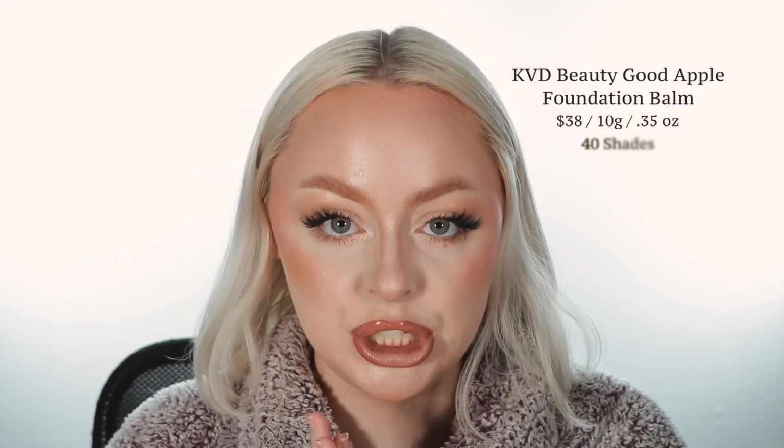There are so many new aspects to this foundation that I have personally never tried, and I think a lot of people in the community haven't tried, so very exciting. So let's do a little bit of a breakdown of details on the product. This foundation retails for $38. You get 10 grams or 0.35 ounces. There are 40 shades of this foundation.